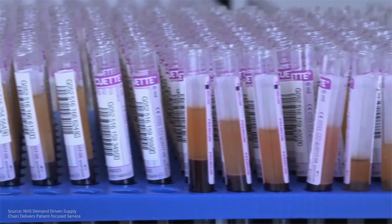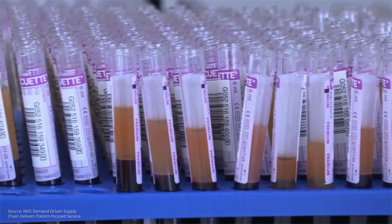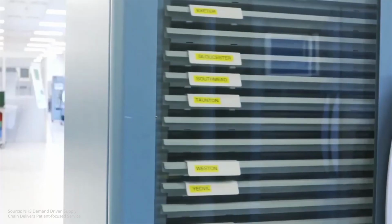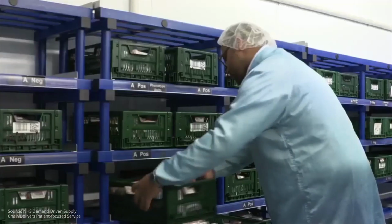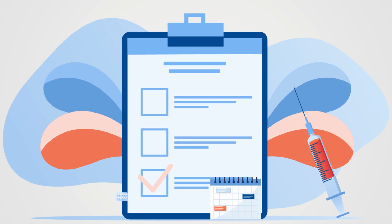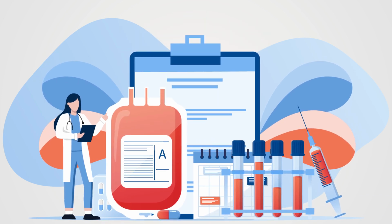This centre in Bristol is responsible for testing and processing donations, as well as managing and replenishing stocks at hundreds of hospitals across England. It's a round-the-clock operation that requires responsive, demand-driven planning. Let's see how this unique supply chain is being augmented through automation and AI.